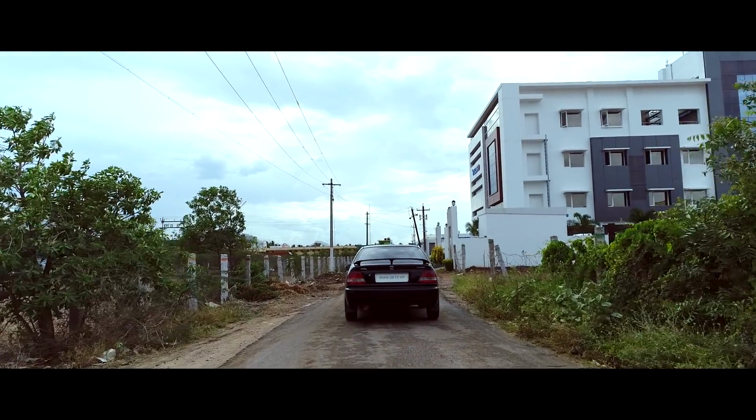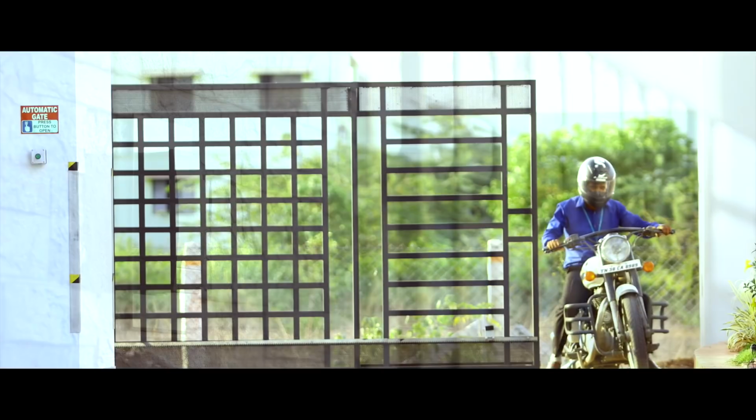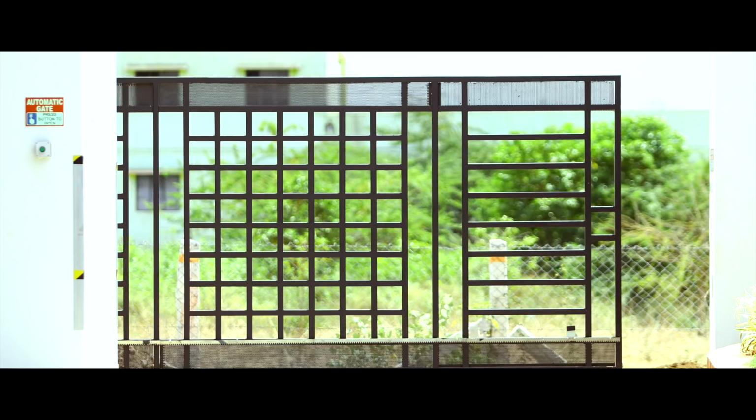Power savings begin right at the entrance. The motorized gate opens only as much as needed. During peak hours, it remains fully open. In the case of fire, the gates open automatically.